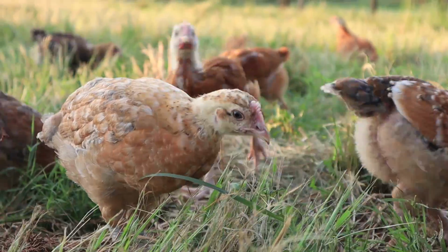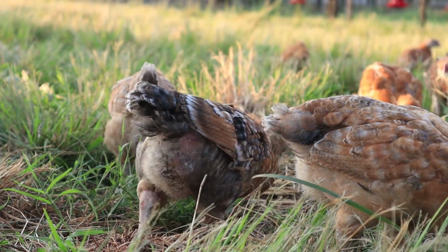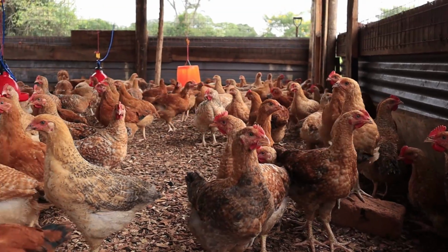And our dual purpose chickens. The whole place is fenced and we have a gate right on here. And only specific people are allowed to enter here. Probably around 4 people or 5 people. Nothing more than that because we want to prevent infection and cross-infection.